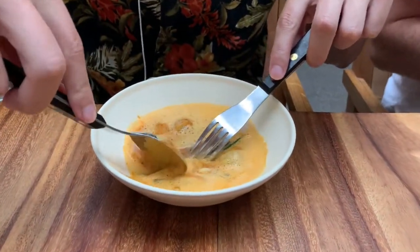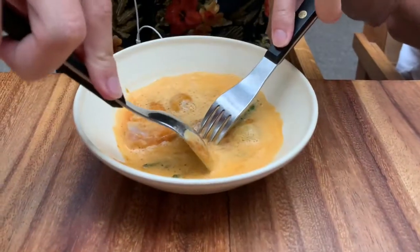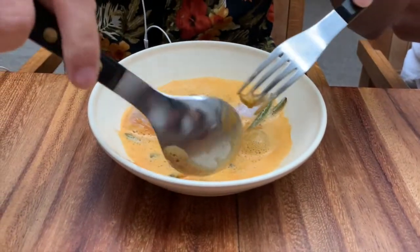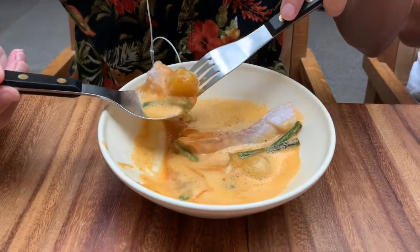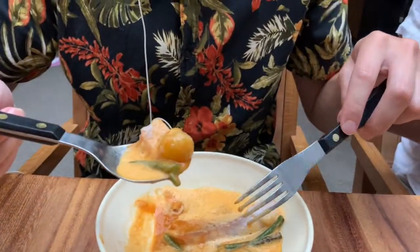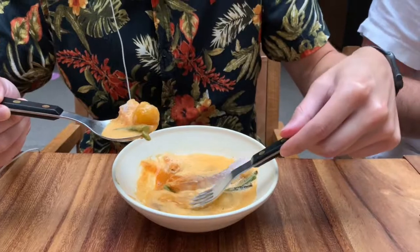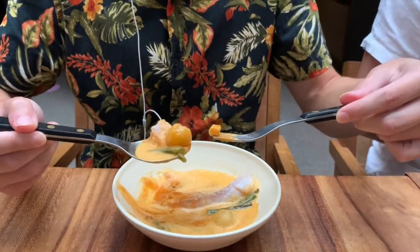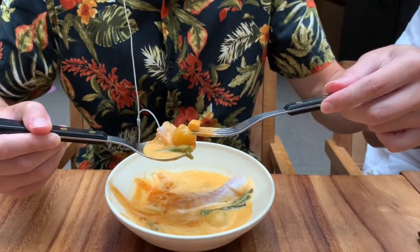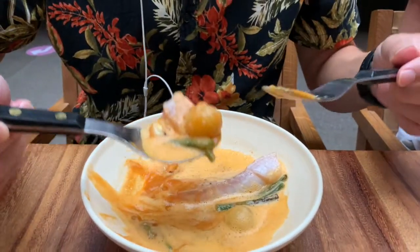I'm gonna break the broad beans or green beans. There's corn, of course. Let's get a bite of fish. So we definitely have the broad bean. Let's make sure we get corn in here. So tomato, corn, some type of Mexican fish, and green bean. We've got foam. Oh, it's rockfish. Let's go in for it.